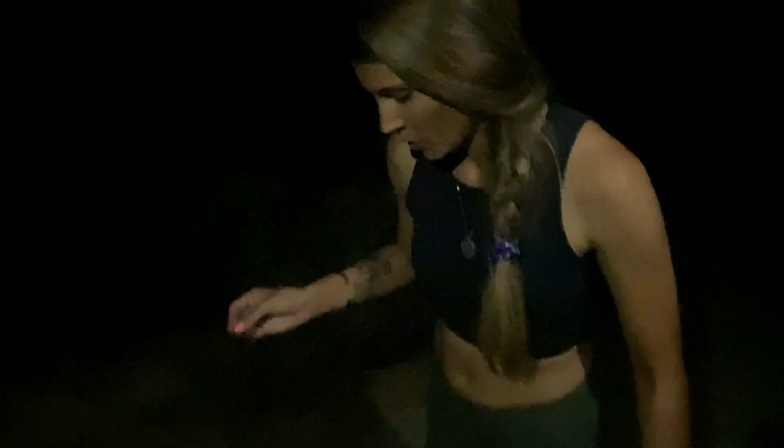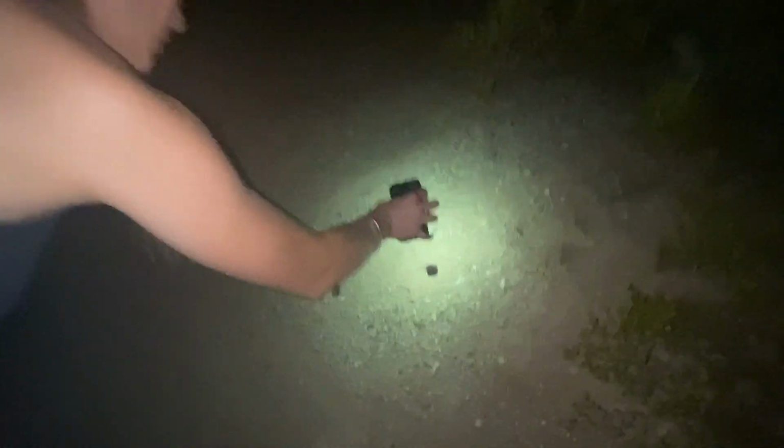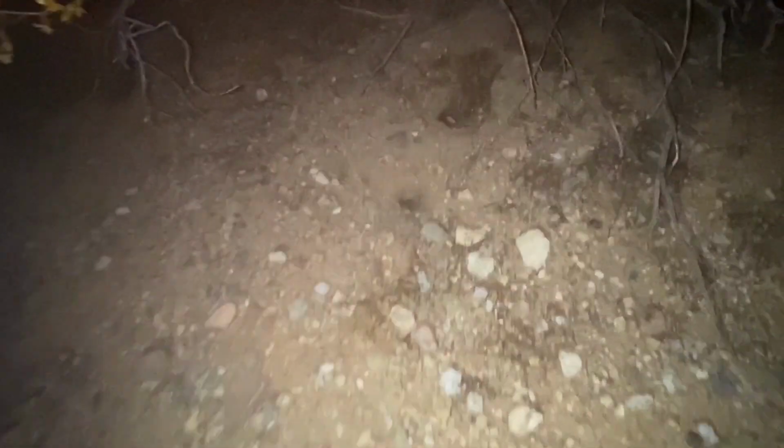But it didn't take me too long to find what I've been looking for all night. Got a couple holes that look like they could be tarantula burrows. So there's either a tarantula inside one of these right now, or they've just come out to do some hunting for the night. They're all burrows, look at them. Oh my gosh. There are probably tarantulas all over.